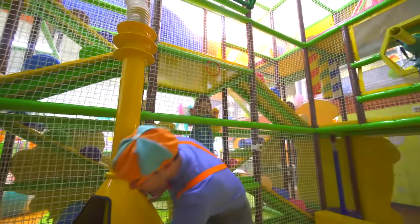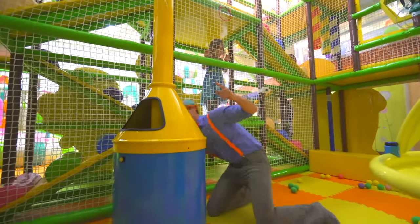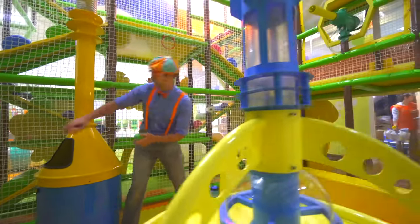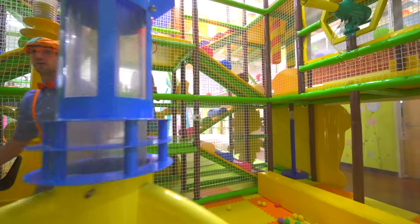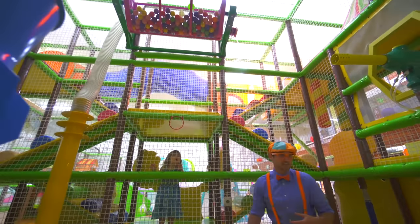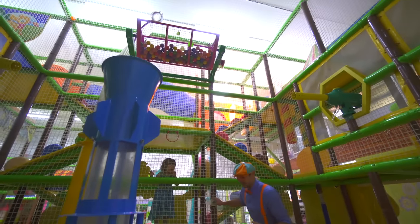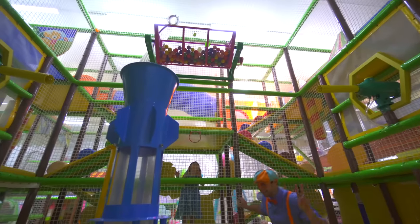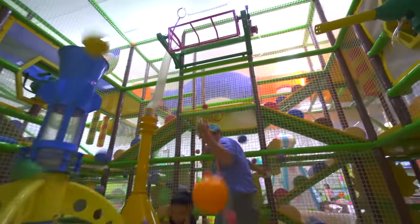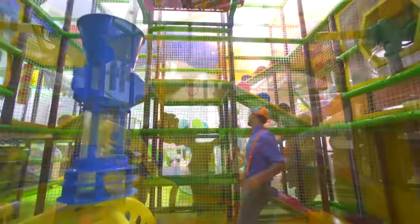Whoa. Woo. Push the button, and then you put balls in here. And then they go to the top. Woo. You see how it's full? Okay. And then you can stand underneath it. You want to stand underneath it? Okay. Get ready. Here we go. 3, 2, 1. Whoa. Good job.